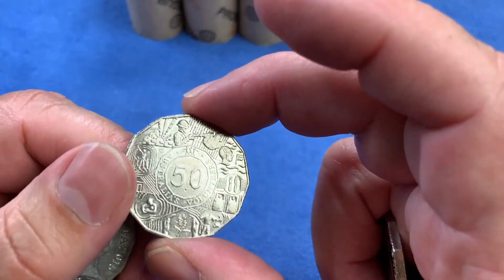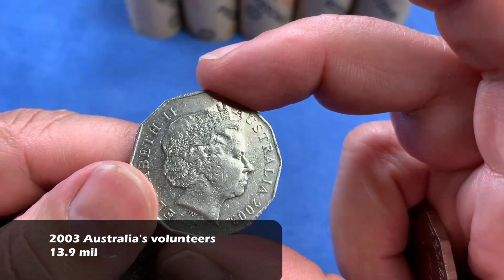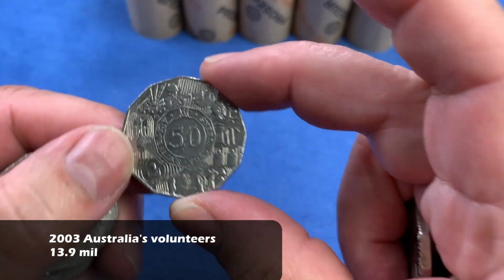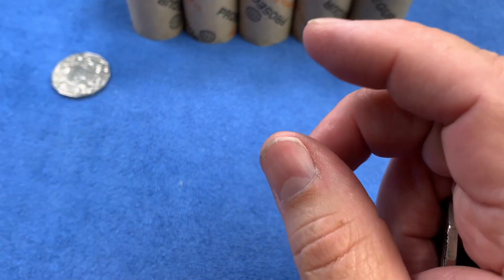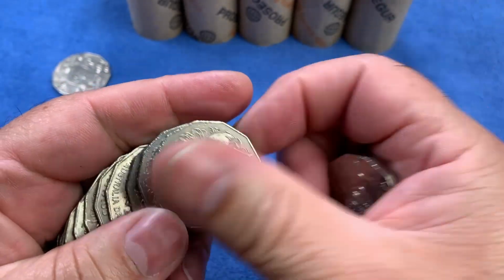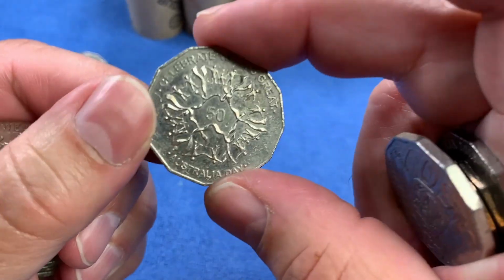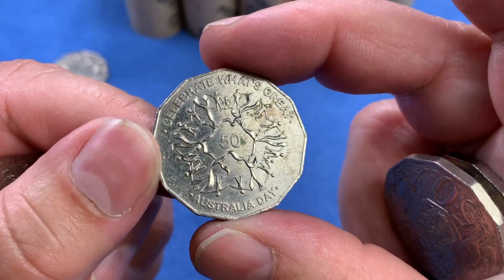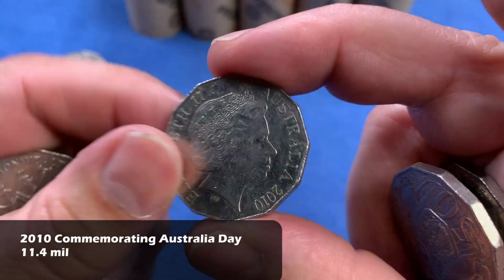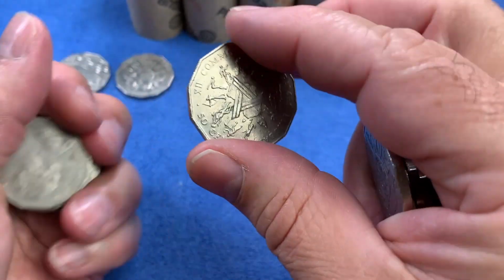Here we have the first commemorative coin. This is the Australia's Volunteers from 2003. And so we'll put that up at the top there and call that the common commemorative row, and we'll go from there. And then we have a 2010 coin. This is Australia Day, Australia Celebrates, celebrating what's great, 2010. Another very common commemorative. You find a lot of those, the same as this one.